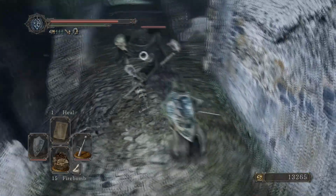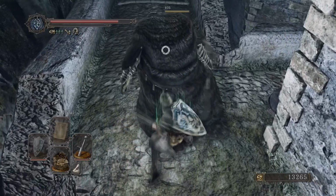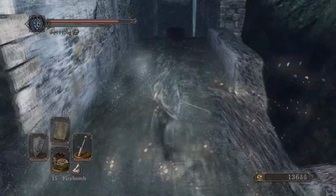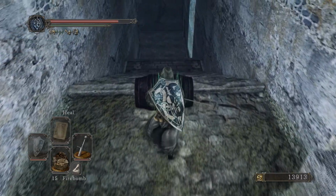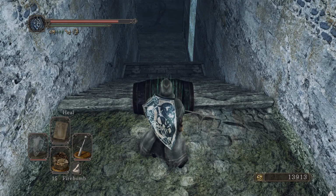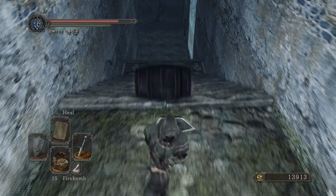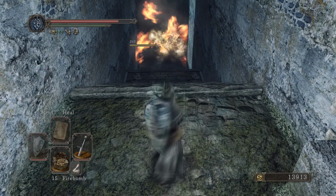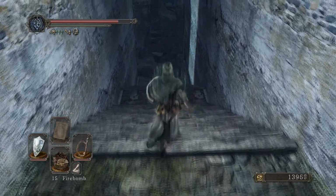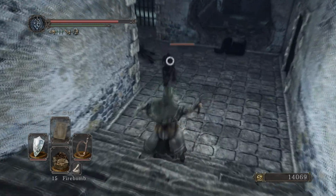Oof. Alright, was not expecting that. There we go. Okay, now let's see if we can... Come on. Oh, me turning around did it. Roll straight, roll straight. Nice. Oh, and I killed something else down there. Cool. So I think that should have unlocked a bonfire, yeah.